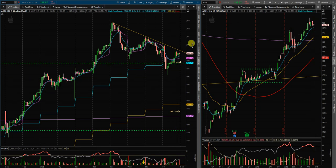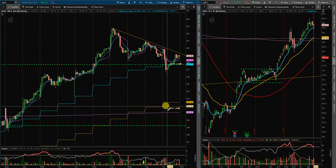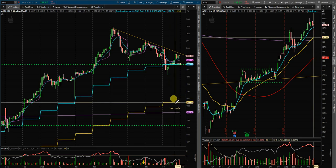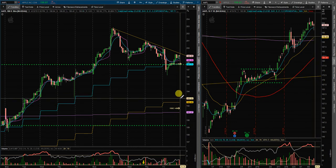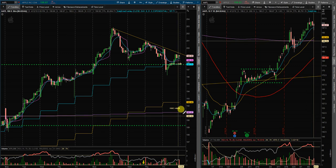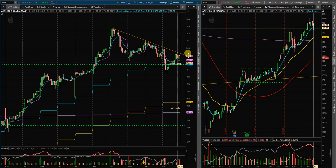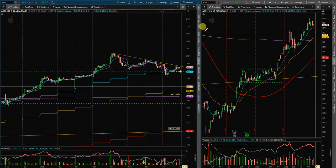Now, with that said, if I get a deep pullback, I will look for 195 calls here between the 21 and 200 SMA. Depending on where this 21 opens up, it's probably going to be around here. May separate those trades into two different ideas and trade off of this; if it fails, take my stop. So just a little thinking ahead there for Apple. And down here at the 50 SMA, 182.5 calls with 4 weeks of time.